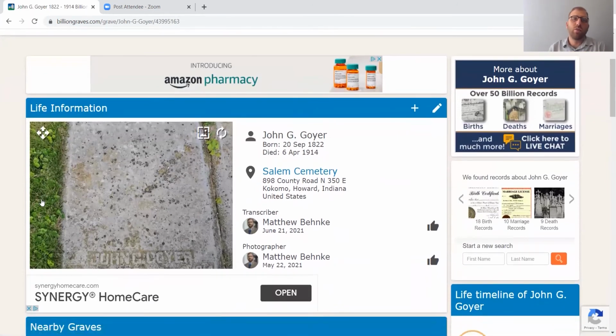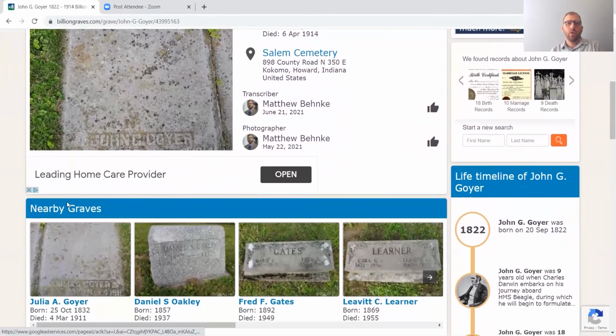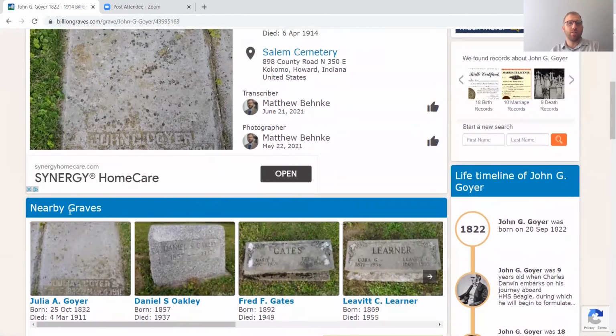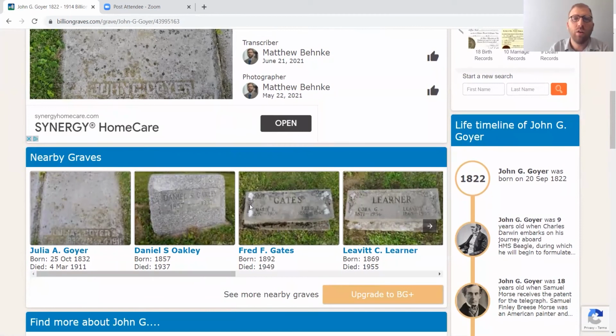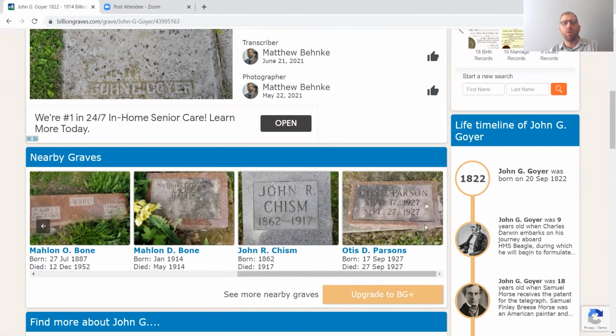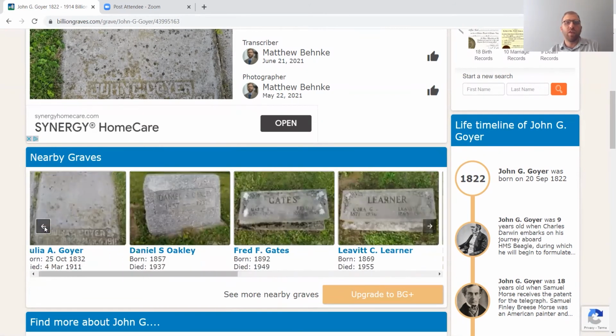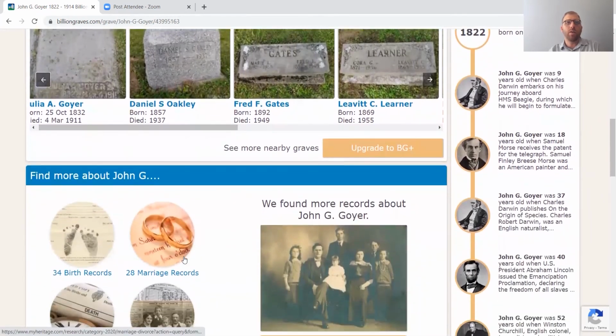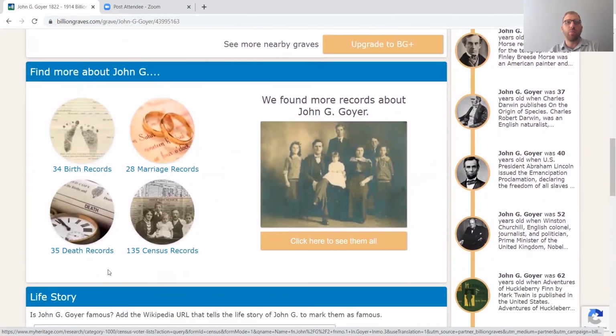So as you can see, here's his grave photo, and he's in a family burial plot. As I scroll down, I get to see the nearby graves. So here's Julia Goyer, and I believe she's buried right next to him. That's his wife. And so here are the other graves that have been recorded. Remember, I was talking about the family plot and nearby graves that are part of the Billion Graves Plus feature. So this only gives me 7 other graves. Like I said, if you upgrade to Billion Graves Plus, you get more detail. But you do get a short overview of who's buried nearby.